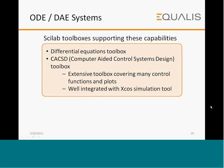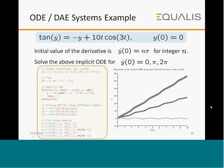To work with ordinary differential equations and differential algebraic equations, there is a differential equations toolbox. There is a computer-aided control systems design toolbox. There is an extensive toolbox covering many control functions and plots, well integrated with the XCOS simulation tool. Take the equation dy by dt equal to minus y plus 10t cos 3t, y of 0 is 0. The initial value of the derivative dy by dt is n pi for n equal to 0, n equal to 1, and n equal to 2.